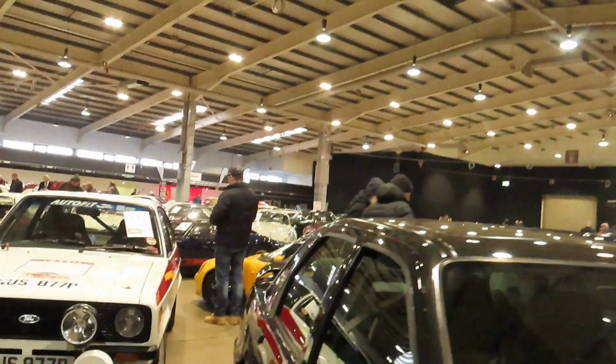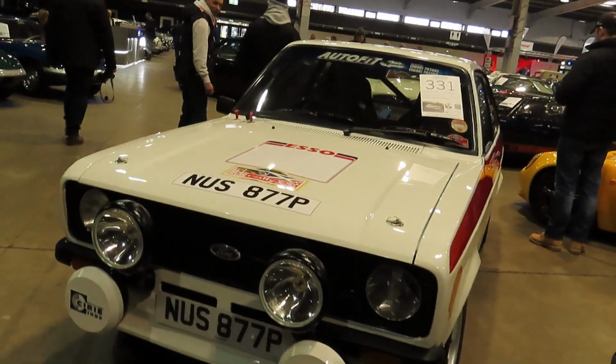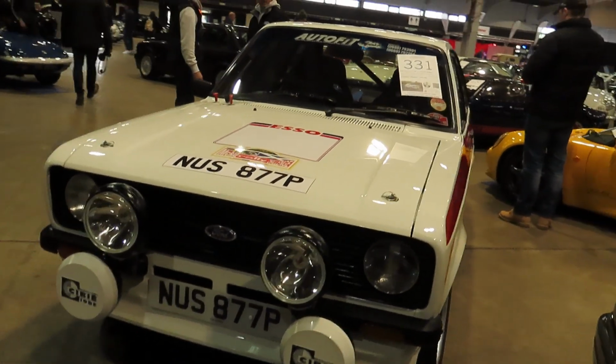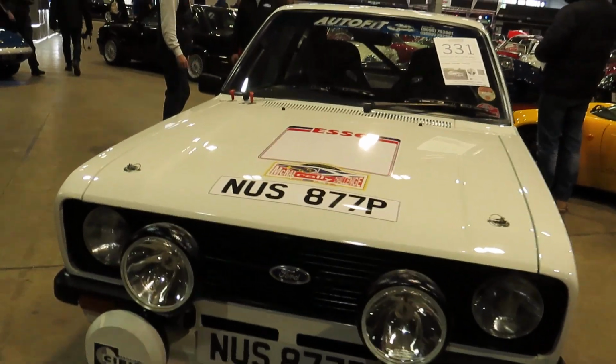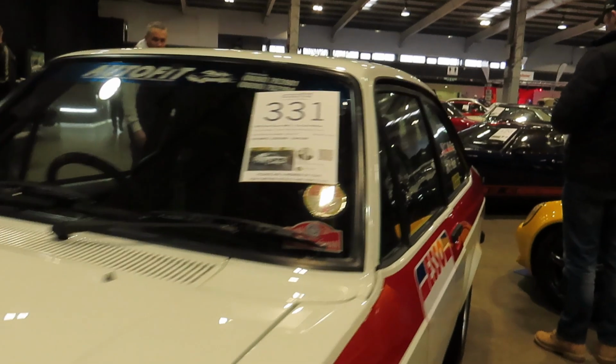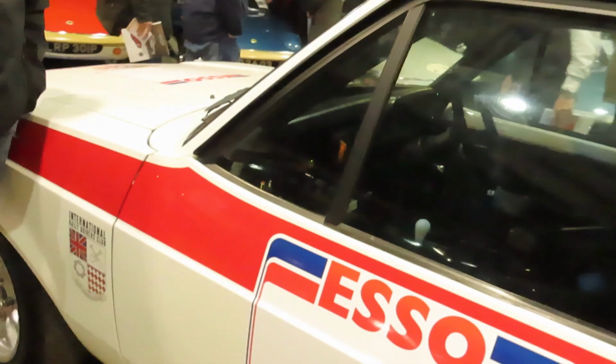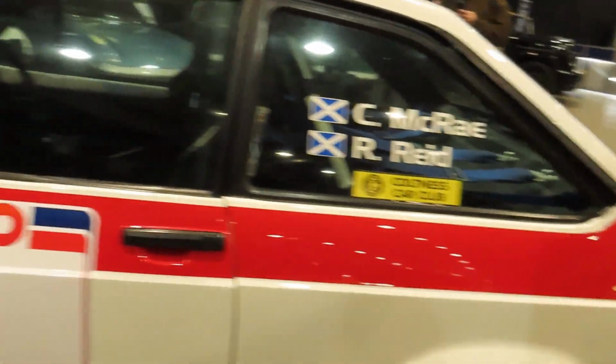Well, we're in the auction house now, and there is a heck of a lot of stuff here. Starting off with this Mark II Escort. This looks, oh wow, this is actually a proper rally car. Just having a quick look at the information for Silverstone Auctions. It's ex-Colin McRae. This car, wow. What a historic car that is.